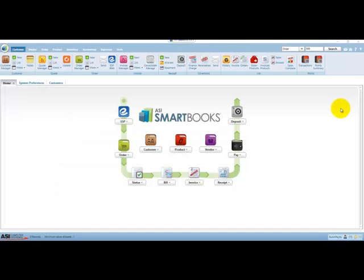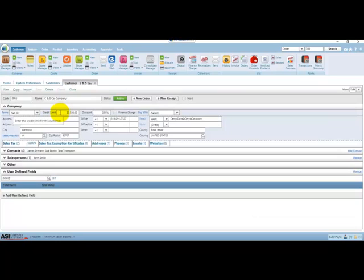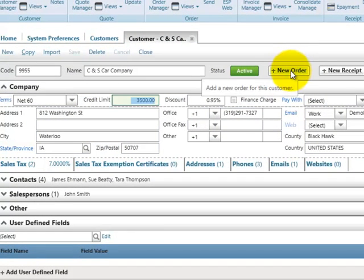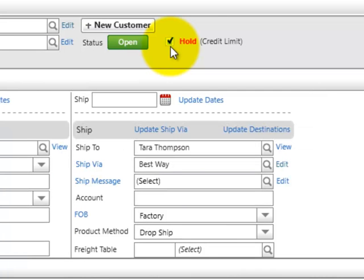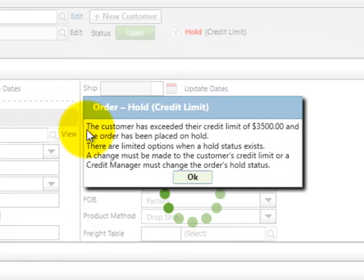The next part of this automated hold feature will be the credit hold. If the customer is not already on hold and the quote or order is not already on hold due to past due invoices, the system will check the credit limit on your customer resource against the used credit. We'll open a new order for this customer. If the customer is over the credit limit, it will alert the user and place the quote or order on hold. Then we'll see that the hold box is checked, and the reason is for credit limit. When we go to save this order, the validation message says the customer has exceeded the credit limit of $3,500 and the order has been placed on hold.